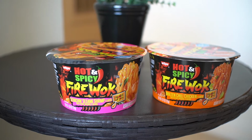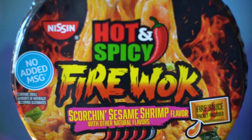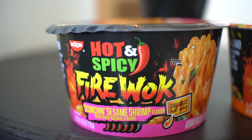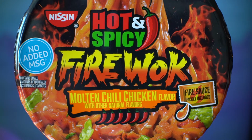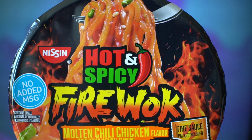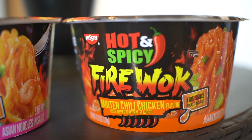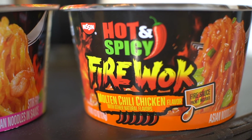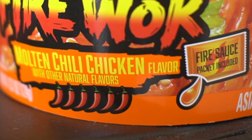The Scorchin Sesame Shrimp one on the left is a real great choice for me. It's got a slight shrimp seafoody flavor, not that much. It's very subtle, tastes great. But the one on the right is my absolute favorite. It's the Molten Chili Chicken flavor. It actually does taste a lot like chili, which is a comfort food for me. I really enjoy chili in general, so this one really hits the spot. And of course, because they're hot and spicy, it just really satisfies me on that level as well.